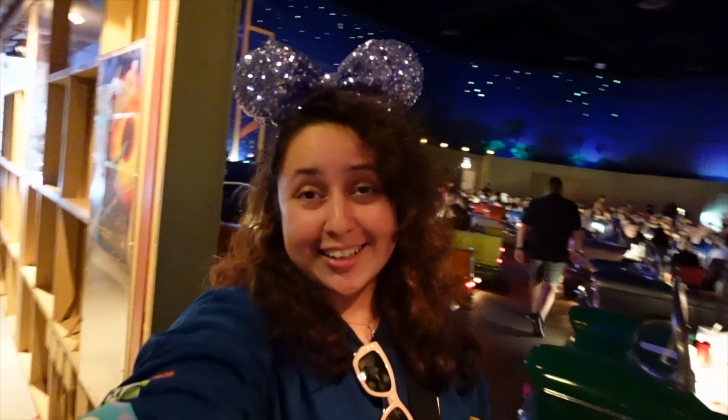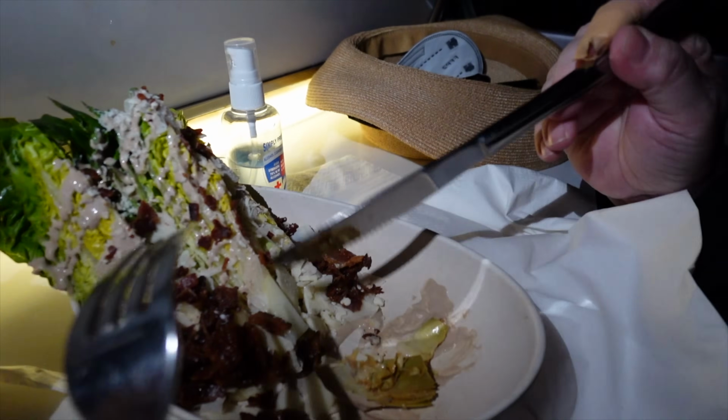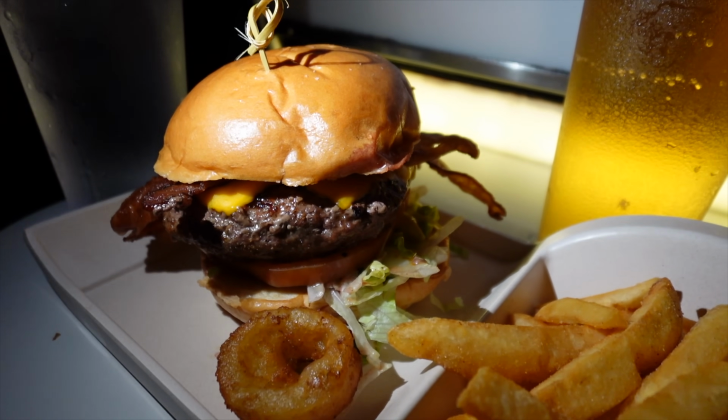That was the Sci-Fi Dine-In Theater, the restaurant here in Hollywood Studios. Good restaurant. I actually really enjoyed it much more this time than my first time, and I feel like it's worth dining here, especially if you get the Fantasmic Dining Package. I don't think necessarily it's worth coming if you're just coming for the food, because the food was, I mean, I enjoyed it. We both enjoyed our food, but it's not like something that you can't get anywhere else.